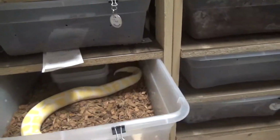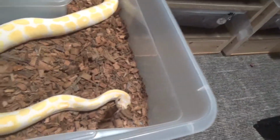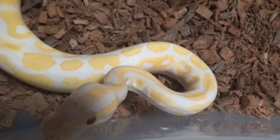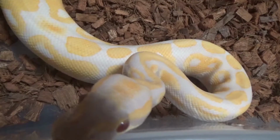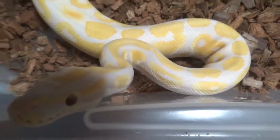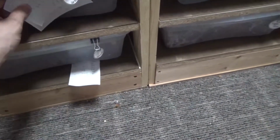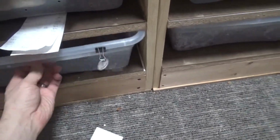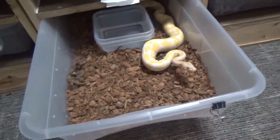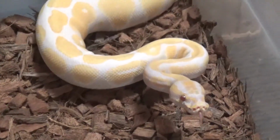Here is our male lavender, Jonas. He's ready to eat. Beautiful. Hey, bud. No rats yet for ya. Show you the female real quick. She's ready. Love these guys. So pretty.